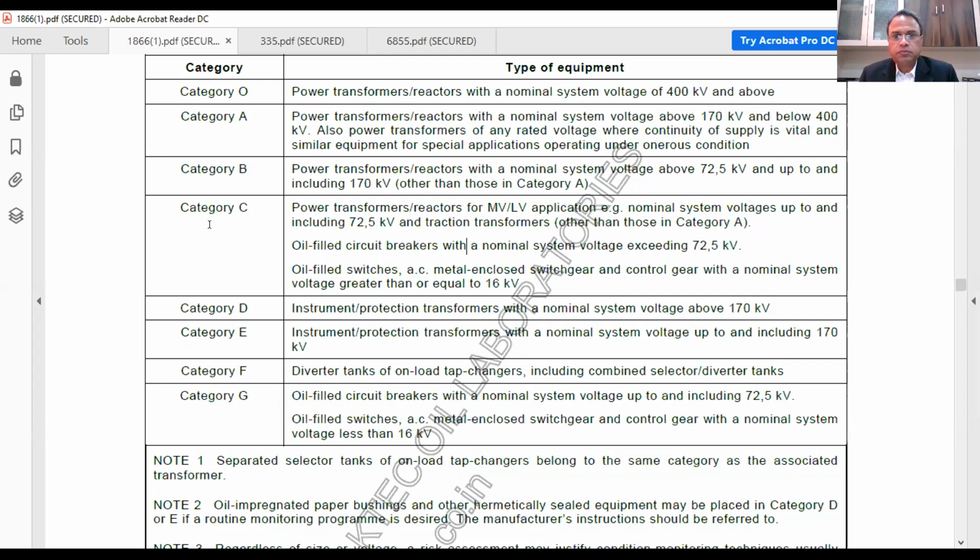Now there are two things, sir. If we discuss the frequency, no standard in the world has any set of guidelines which states the frequency. It is user dependent. How it is user dependent, I'll explain. Suppose I have a distribution transformer of around 2000 kVA capacity, of 11 kV. Or, for example, it is of 66 kV and 5 MVA capacity.